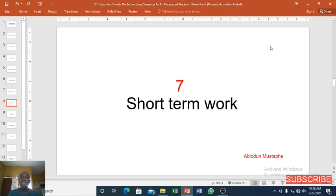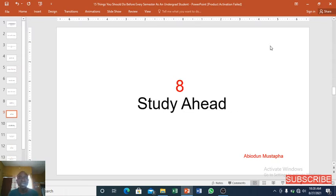Are you ready for number eight? Number eight is to study ahead. Now, before you leave for the break, meet those who are colleagues ahead of you, get their previous notes, or maybe make photocopies and begin to read. Begin to read ahead, begin to study, begin to acclimatize yourself with those things that you're about to learn in the new semester. So that when you get into the new semester and the lecturers are saying a lot of things, you will not find it difficult to comprehend. It just appears like revision or clarifying the things that you do not understand. So you can take time to study ahead.